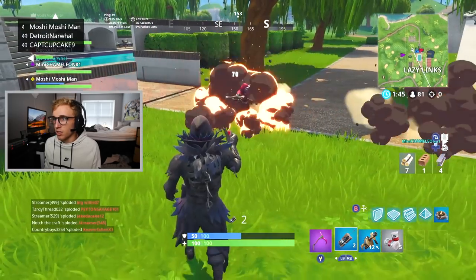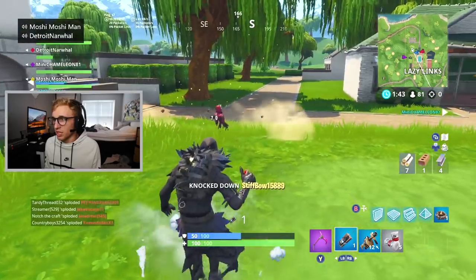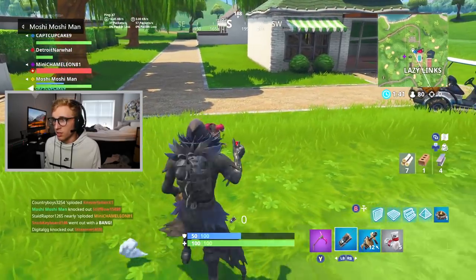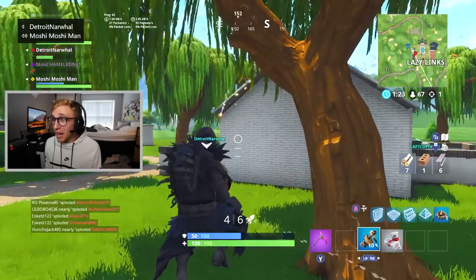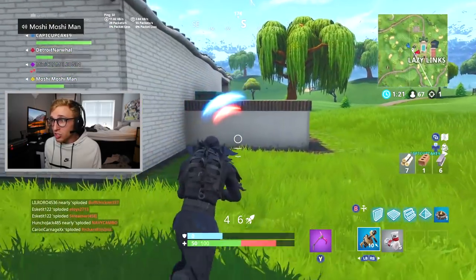What? Oh, there's a guy on me? And he's dead. I don't know what he's doing. He's walking parallel, and he's dead. I got a guy right here. I got a drift. Yeah, get that RPG. Oh! Fuck off. He's trying to pickaxe. Oh my god, did you see that? My car just got tossed.